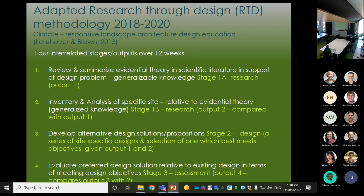The second one is, okay, now we know this broad generalized information about how to solve it according to the literature. What is happening on the specific site? So then it's inventory and analysis time, and you're comparing what's going on at the site with what you've generated in terms of your generalized knowledge. The idea is to say, to what extent does what's going on at the site meet what we need to happen to solve this problem, and where does it fall down? So that at the end of that you know what you've got to retrofit, what you've got to change to solve the problem, and what you can keep in place. What do you do in this specific situation? So that's output 2.